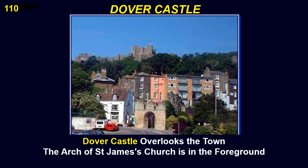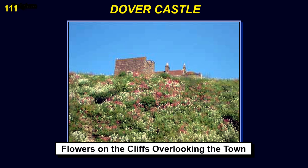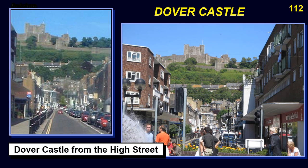Dover Castle overlooks the town. The arch at St. James's Church can be seen in the foreground. The flowers on the cliffs overlooking the town of Dover are spectacular during the summer months. This is a view of Dover Castle from the High Street.